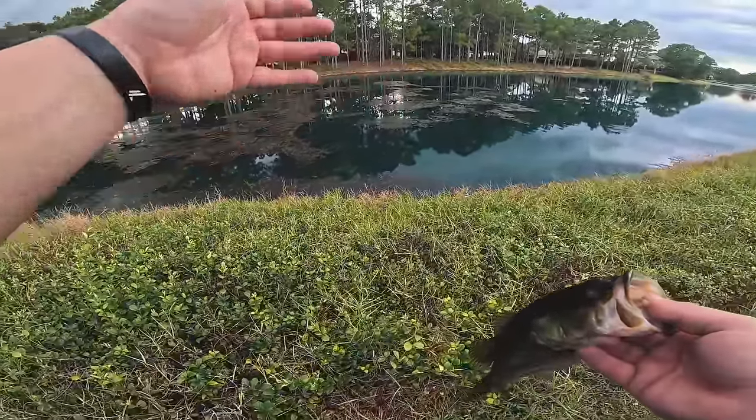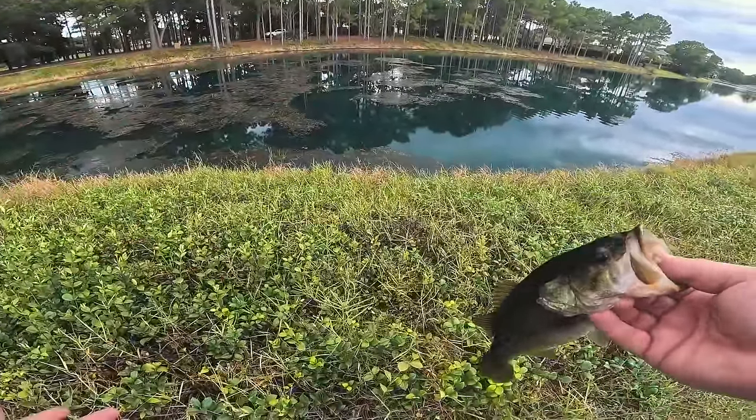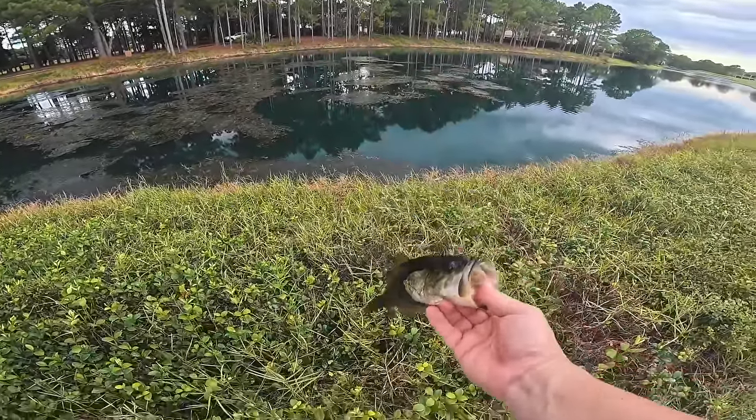And also, I don't know if you guys can tell through the video or not, but they were just recently dyed this blue, as you can see. I mean, if you can see it, it's crazy. But all right, dude, let's get you back. Let you go, let you grow, and hopefully catch you again when you weigh about 8 pounds.